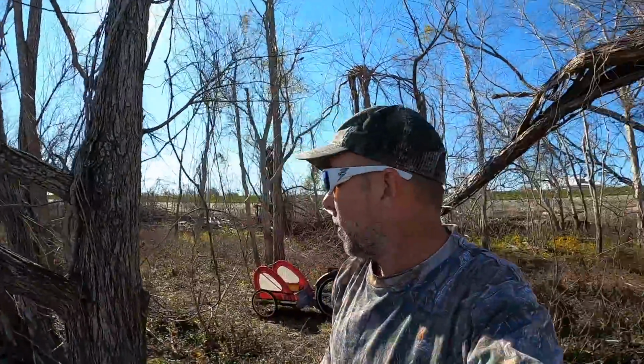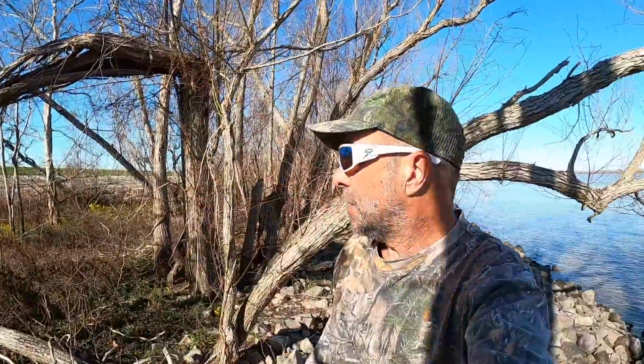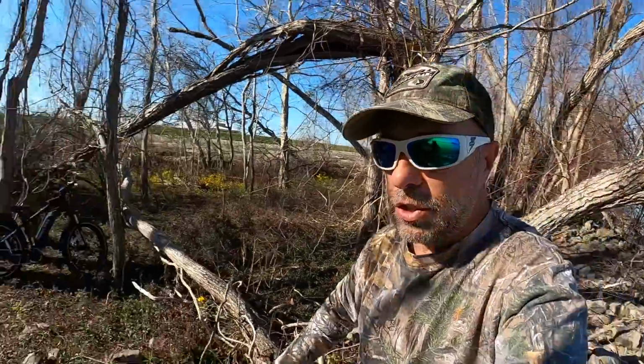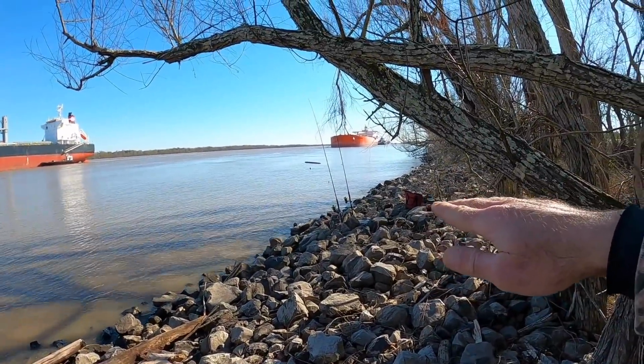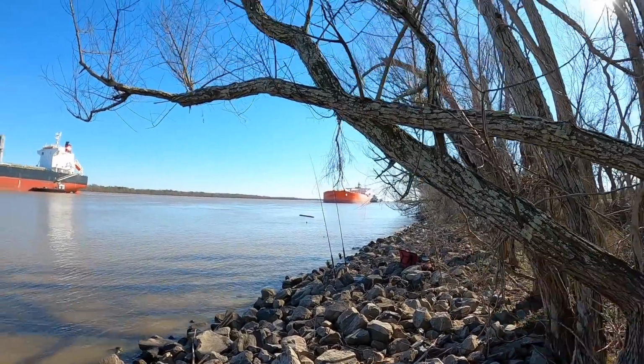We might see more stuff like that too this afternoon, because the river is rising, and it's rising rapidly. It's going to be over where we're standing in about maybe a little over a week to maybe 2 weeks. It's going to be over this, so it's just over 9 feet. Where I would normally fish is underwater, so we're back up above it.